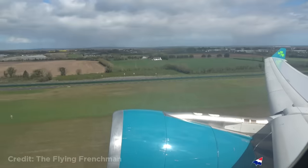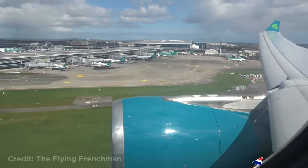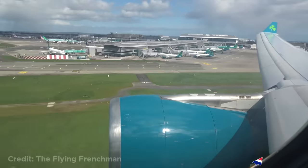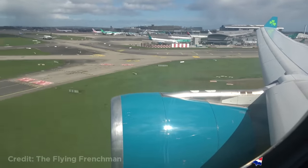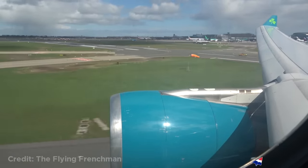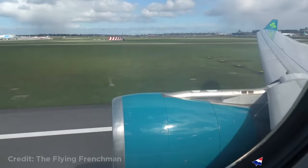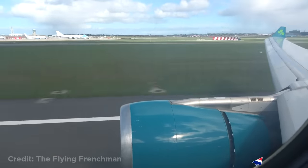The engine started vibrating, so the pilots declared an emergency and had to return to the airport. The plane then had to land while overweight, since it was supposed to burn its fuel from Dublin to Chicago. But they landed safely and luckily no one was injured.